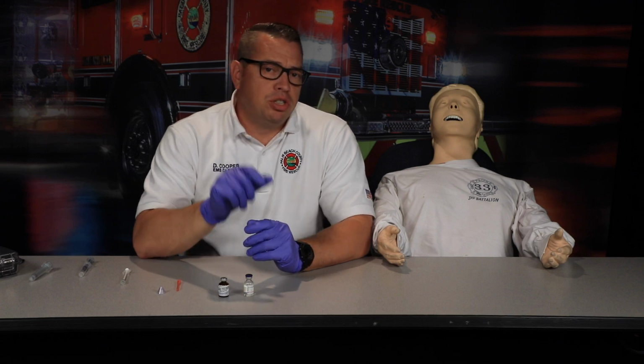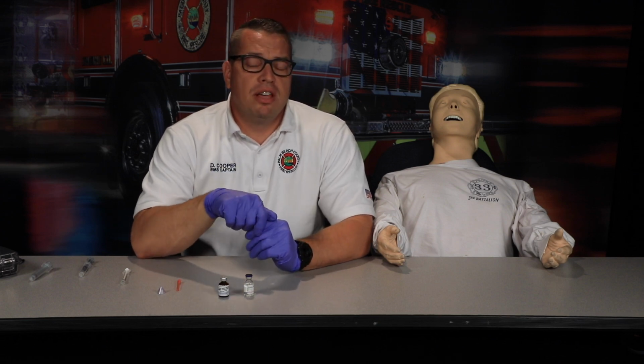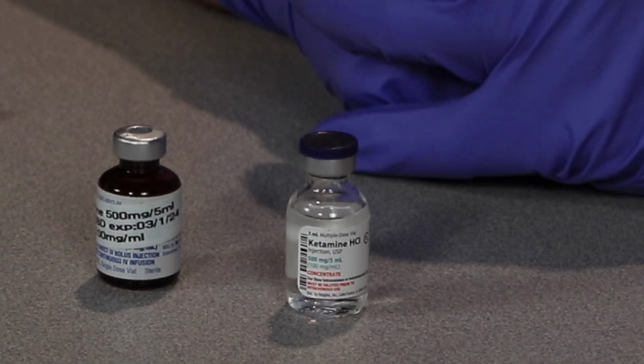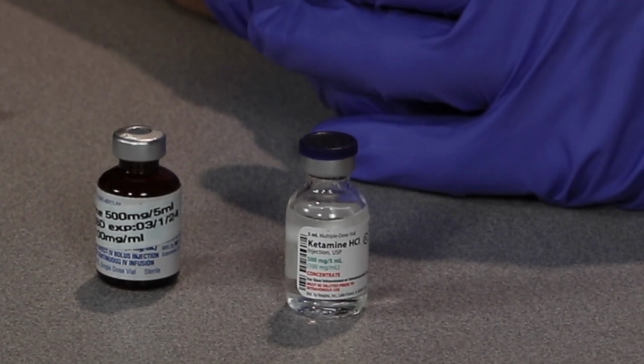So let's talk about how we want to give this. When we're going to give a medication via the MAD device, we want to try to optimize this as much as possible. Now remember, the max dose that you can give in mLs per naris is 1 mL per naris. The optimal dose is going to be 0.3 to 0.5 mLs per naris. That's going to really get the maximum absorption.